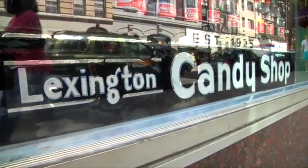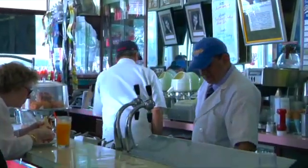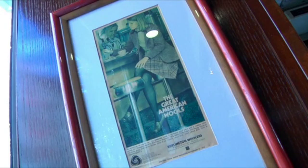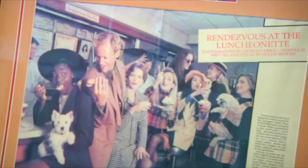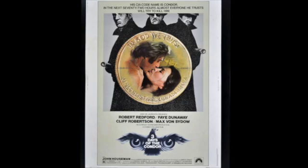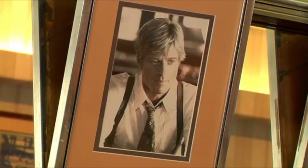Lexington Candy Shop's nostalgia has not been lost on photographers and movie makers. Some 36 magazine advertisements and commercials have been shot here. Movies too, including The Nanny Diaries starring Scarlett Johansson. 3 Days of the Condor starring Robert Redford also used the luncheonette as a backdrop. And you can forgive John for it being his personal favorite.